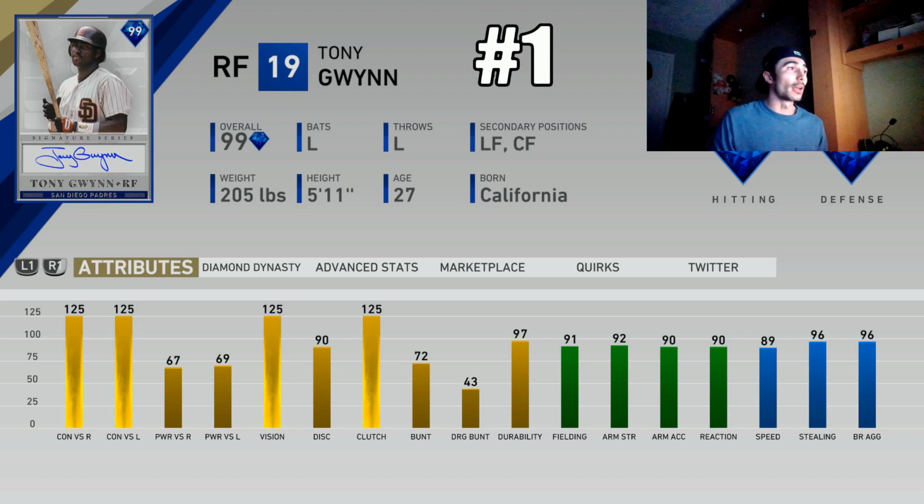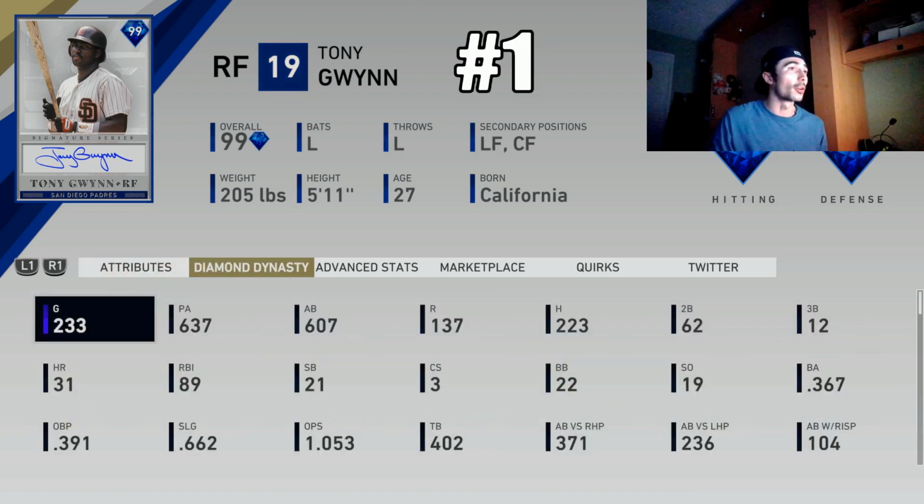But anyway, number 1 spot, I had to go with Tony Gwynn. I think that this card has a larger sample size for me. He's honestly one of the best cards, if not the best card in the game. I know that Ken Griffey Jr. and a couple other cards are going to be coming out pretty soon, so I wanted to get this list out before that.